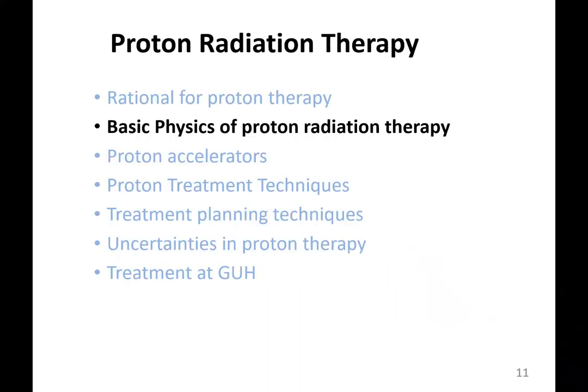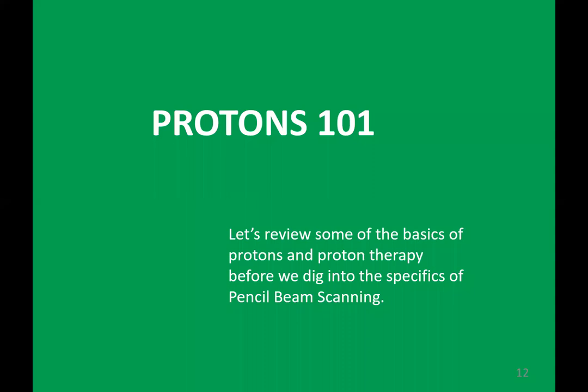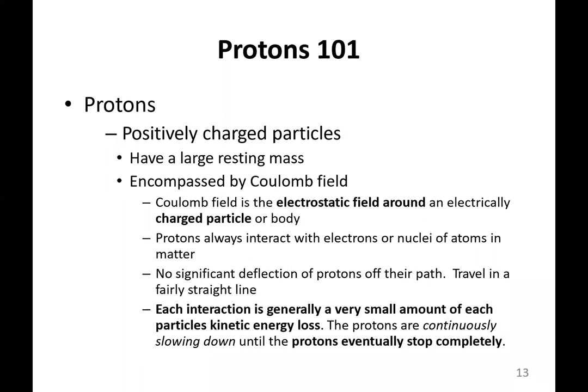Let's see that. Let's review some of the basic physics of proton and proton therapy before we dig into the specifics of advanced scanning beams. As you know, everyone has had proton 101 or physics 101 courses in college or university. So you know what a proton is. A proton is a positively charged particle with a large resting mass, encompassed by the Coulomb field. The Coulomb field is the electrostatic field around an electrically charged particle or body.